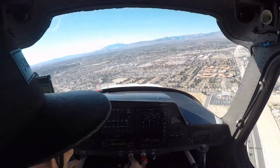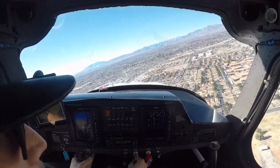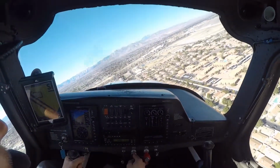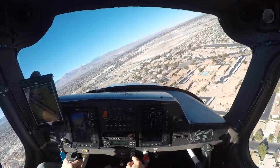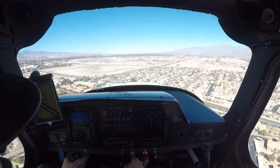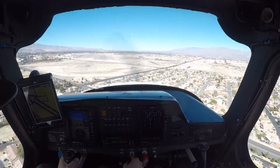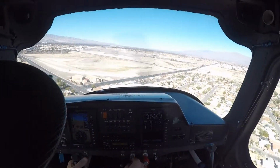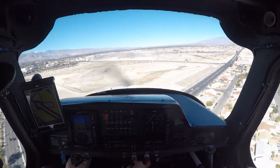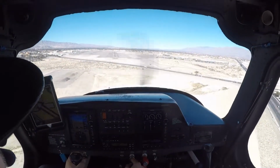IMO 50, contact Las Vegas Tower. M50. Tower, Skycatcher 60507, am I clear for the option? Skycatcher 507, affirmative, clear for the option, 30 right. Thank you. Clear for the option, 30 right, 507. Skycatcher 507, just verifying, 30 right. That's affirmed, 30 right for 507.